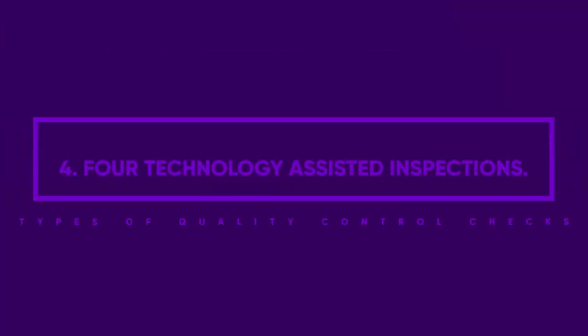Number four, technology-assisted inspections. Finally, for those who are a bit more tech savvy like myself, there are apps and software that help you streamline the quality process. These tools allow you to document and track your QC checks in real time. You can even attach photos, make notes, and share results with your team instantly. Technology can make your quality control process more efficient and help you keep a digital trail of all inspections, which can come in handy when discussing service quality with your clients.